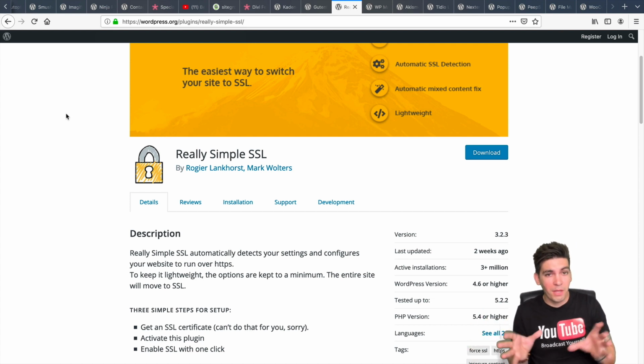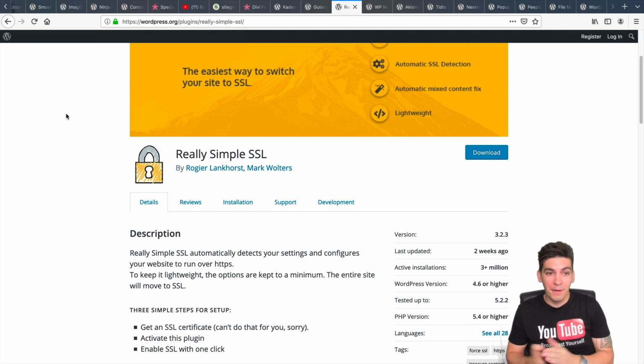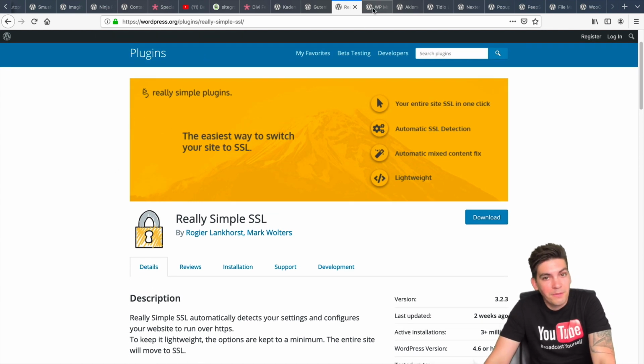They're only there because they wanted to encrypt the information that the merchants would send over when they would pay someone. But now Google just said, I don't care if you're selling. I want it on every single website. So now we've got to add it on every single website. So that's how it goes. So be sure to check out Really Simple SSL.